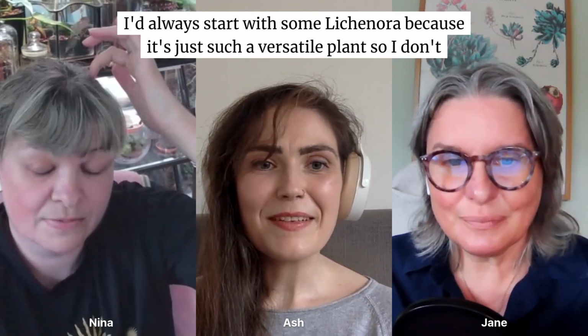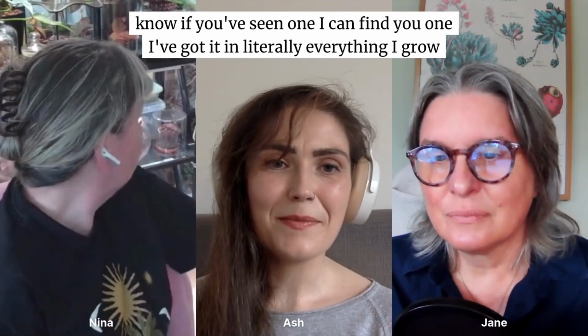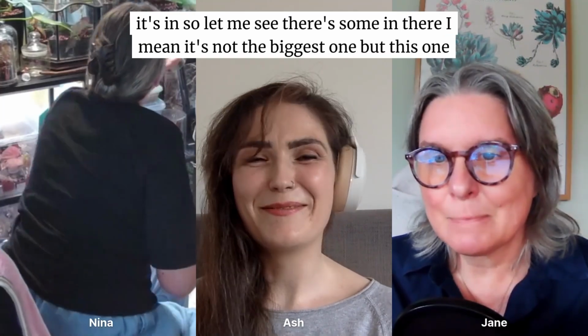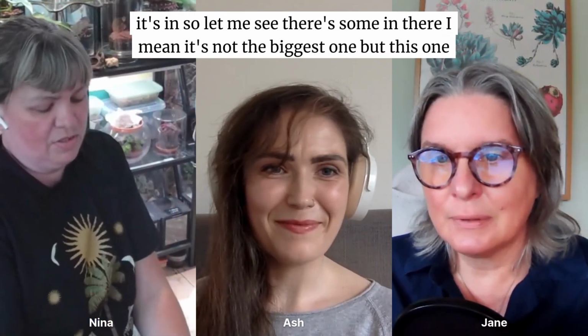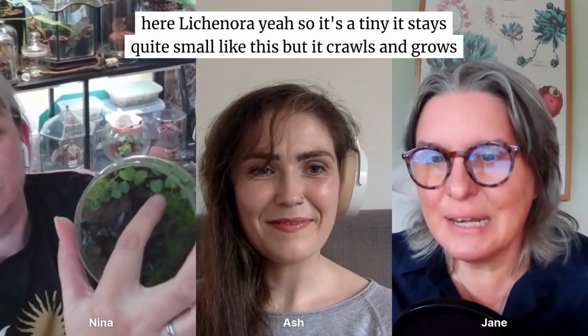I'd always start with some Lichenora because it's just such a versatile plant. I've got it in literally everything I grow. There's some in here. It's not the biggest one, but this one here. Lichenora. Lichenora, did you say?